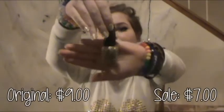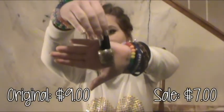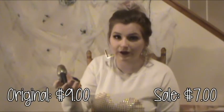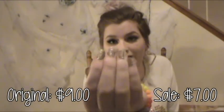This is the first polish I got. It is a really cool toned gold, basically made up of tiny little shimmers or glitter particles. I can't really tell, but it is so gorgeous. It is called My Favorite Ornament. I don't know if I already said that. And I'm currently wearing that on my nails right now.